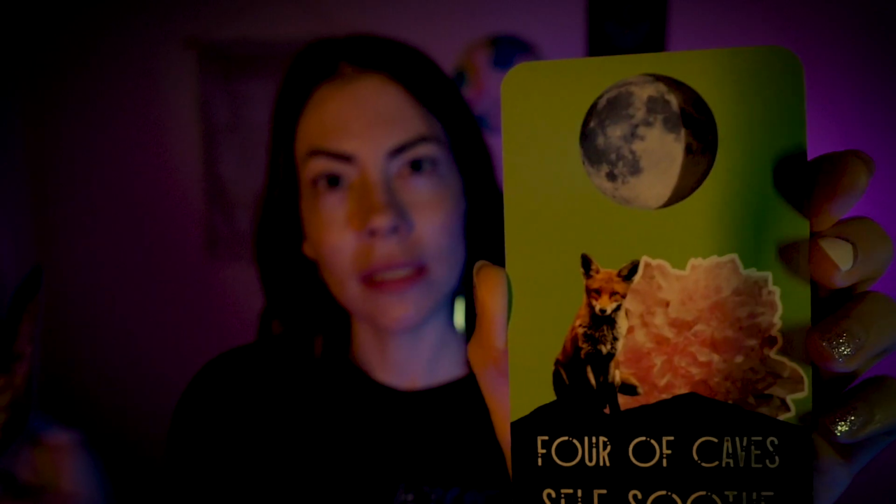Alright, so for pile 1, I've chosen 3 cards. Well, I've pulled them, I didn't choose them. We have the 4 of Cups and self-soothe with a waning gibbous and a fox and what looks like a flower or star shape formation of rose quartz.